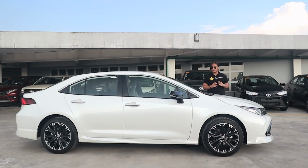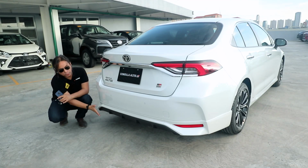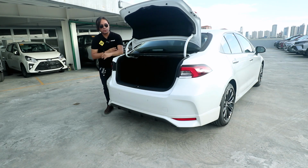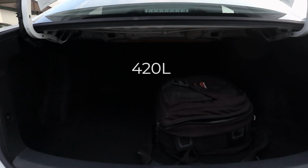The Toyota GR-S looks very sporty from this angle. It looks low, it looks sleek. The wheels almost look aftermarket. It gets side skirts which make the car look even lower. So here at the back it gets this rear skirt with this rear diffuser. You get a GR badge there, of course. Okay, so the trunk is quite spacious. Yeah, more than enough space to fit 3 luggage bags and a couple of smaller bags.